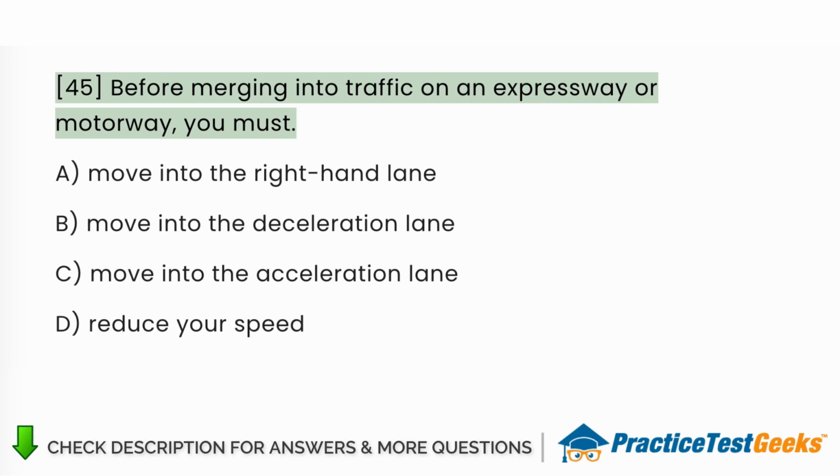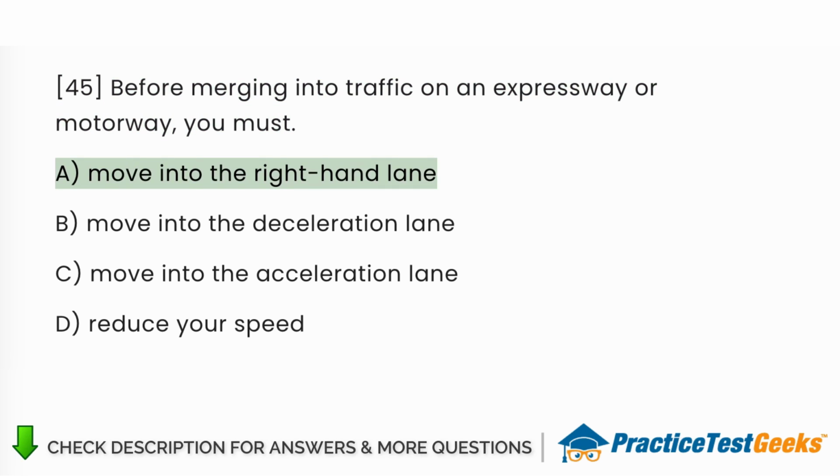Before merging into traffic on an expressway or motorway, you must A. Move into the right-hand lane. B. Move into the deceleration lane. C. Move into the acceleration lane. D. Reduce your speed.